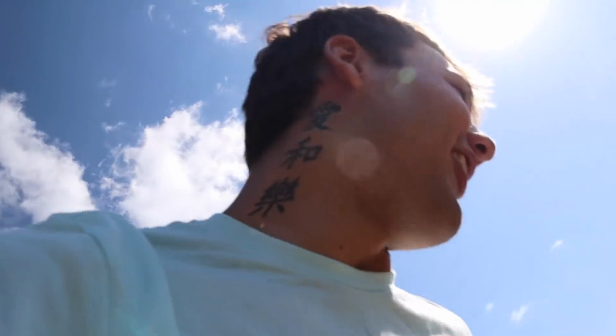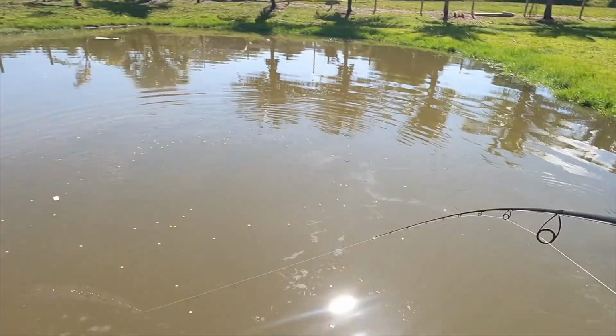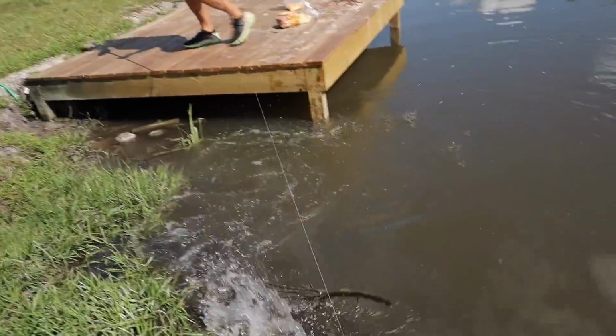No way! I literally saw him come up, eat, and then he threw his bait and he came up and ate it again. Come on this way. You got him, Ryan. This is the moment of truth. We're gonna see how big these things got. I think you foul hooked him. I did! Oh no, it's just wrapped on his belly.